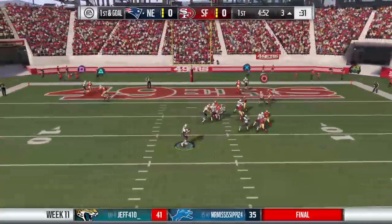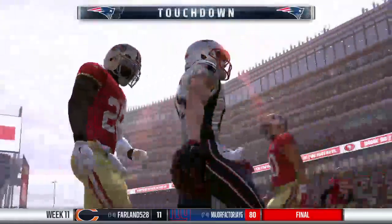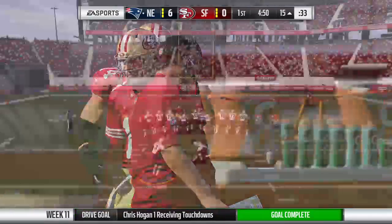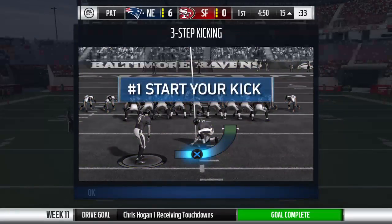Again, they'll throw with Brady. That's caught at the 2. And he's in. Touchdown, Patriots. Chris Hogan, his 4th touchdown on the year. And the Patriots drive right down the field and score on the opening drive.